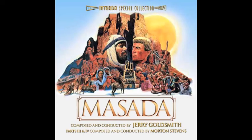Okay, so we just watched a short film. It was not a short film, it was a moving experience about the history and the revolution of the people of Masada. Now let's go and see it. We're lining up for the cable car.